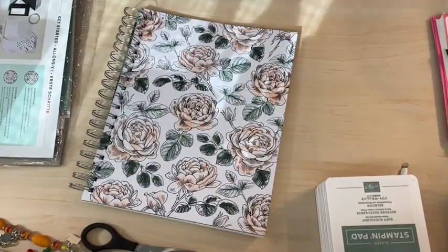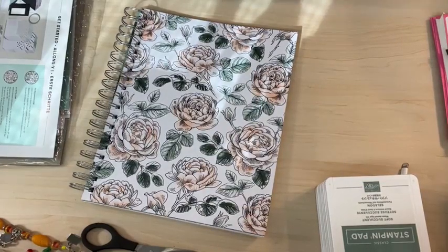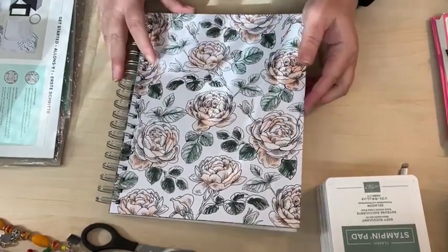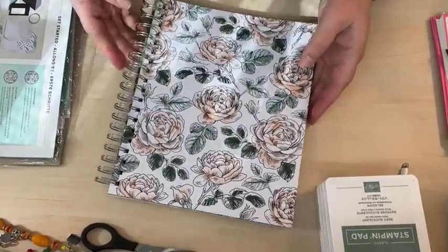All right, I'm just going to set this box aside. These boxes are really handy, by the way, for presents. Christmas is coming up, so I'd save those boxes. They're great for putting your gifts in.